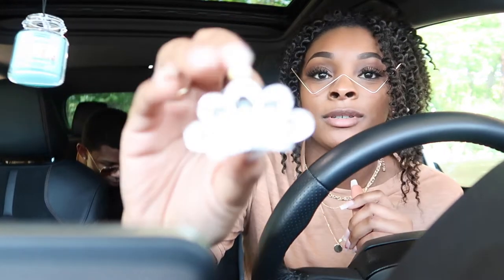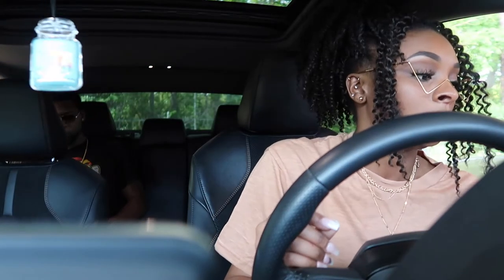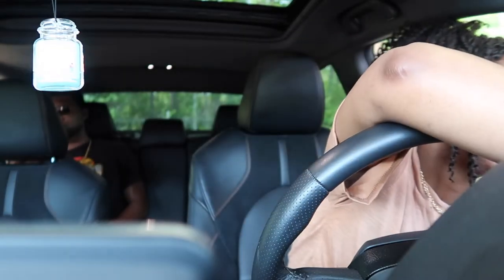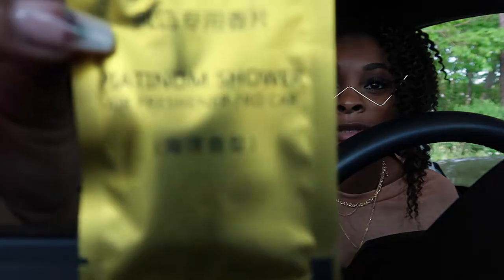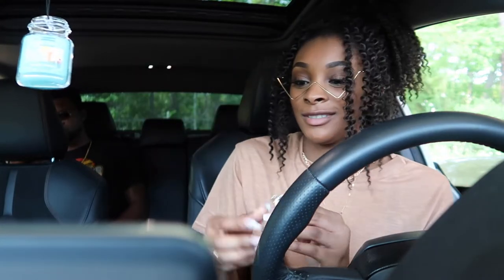Little crowns work the same way. So I'm sticking one on this vent. Ooh, it's hard to get out here. And then these little crowns, they come with like this little air freshener package. You stick it in the little clip thing and then stick it on your vents, which is really cool. But I already bought some air freshener, so I ain't finna use it right now. I'll use it later. Yeah, these are so cute. Oh my gosh. All right, see, these are so cute. They're gonna go so cute with the car seats.